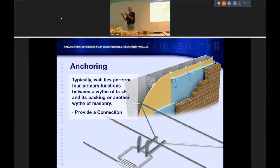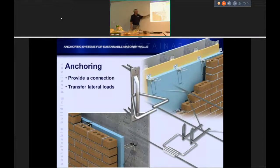I don't know what you guys are seeing insulation-wise, but I'm seeing some crazy stuff with amounts of insulation in wall assemblies. So we've got to make sure that the anchor system is going to function and work properly, transferring lateral loads, any stresses that the veneer faces. It will face some wind loads, some other stresses. The anchor is supposed to take those loads and transfer them through the anchor and get them back to your structure, where your structure can deal with it.